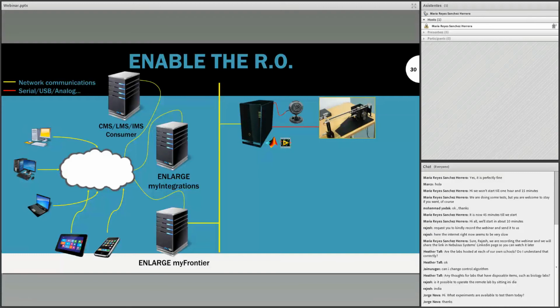Now, before going into more details in these three issues, let's talk a little bit about the architecture for remote laboratories. Similarly to a previous diagram I showed before, we have our end users at the left, typically students, but could also be teachers or researchers. Here in the middle, we have three servers. The one at the bottom is the ENLARGE My Frontier system, which is what Nebulous Systems would install in your institution to make all this possible.